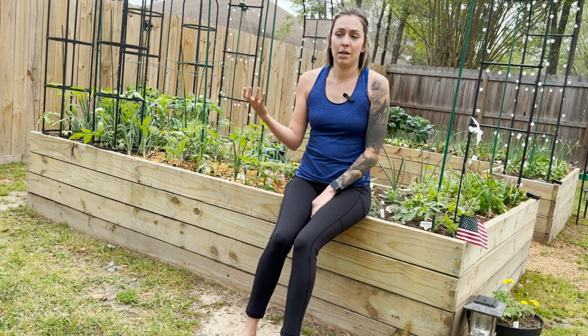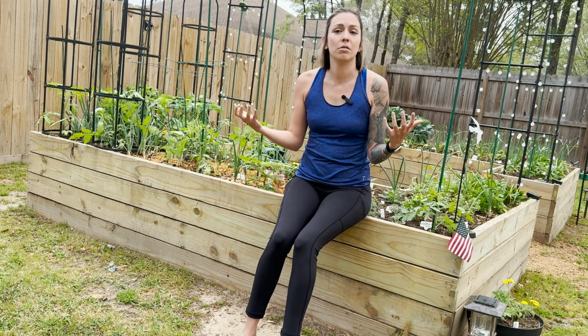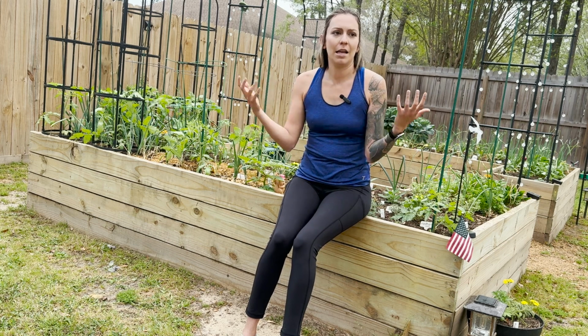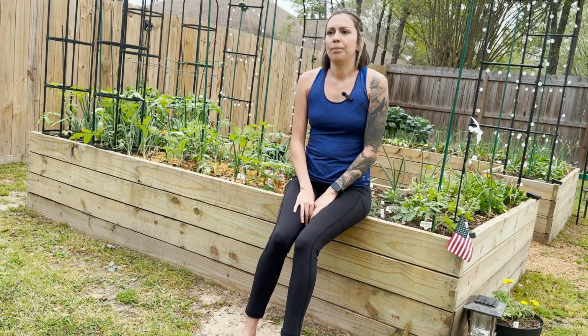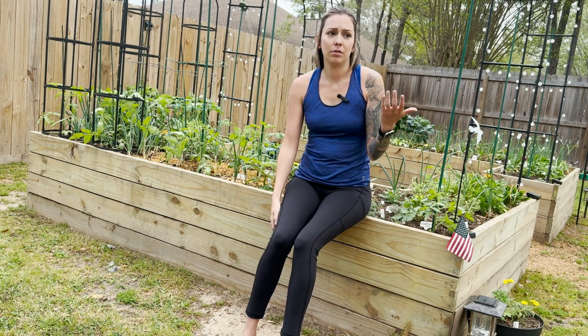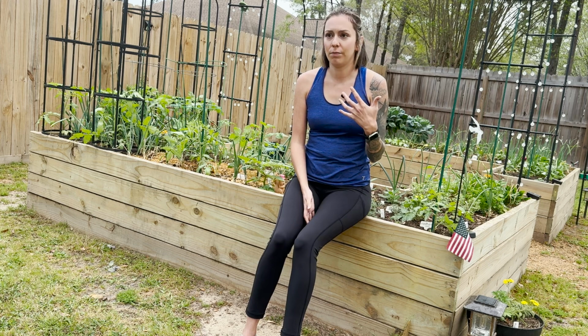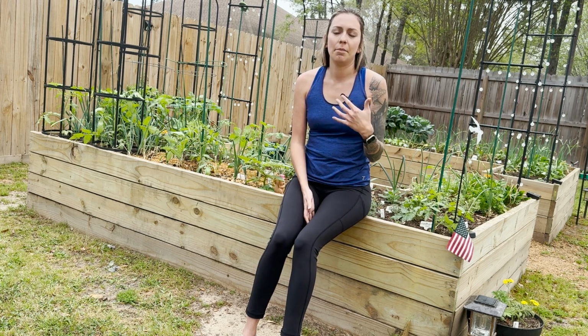Same with my father. He grows tons of tomatoes. I have an uncle who's the same, just doesn't trim anything, just lets nature go. And these are people who have gardened and farmed for years, and I think for me, from now on gardening, I'm just going to let nature take its course. I'm not going to trim any more buds.